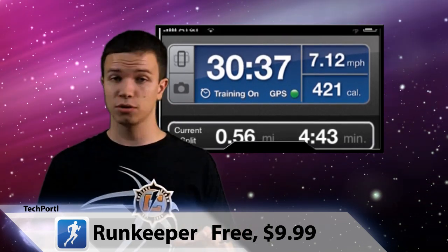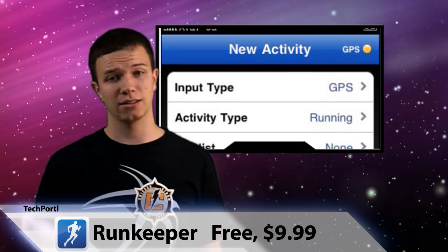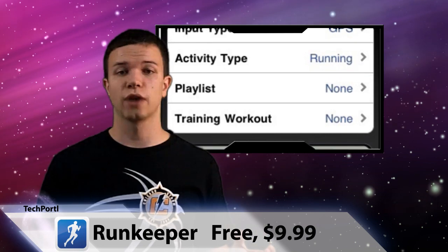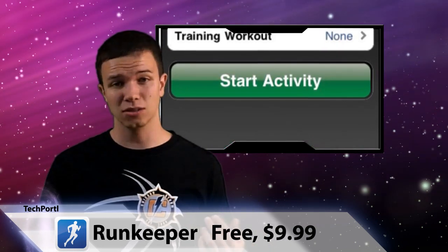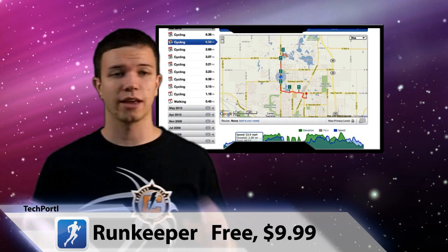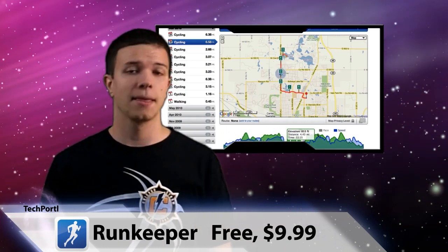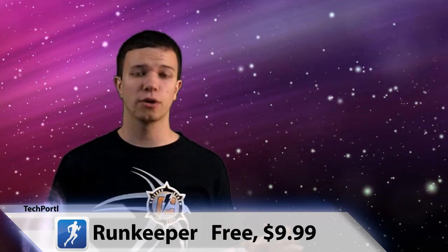And for pro users, if you get the pro application, it's got voice feedback for your activity, so it'll tell you you've been running for 5 minutes or this is your average pace, which is really great, especially if you're listening to music because you've already got your headphones in, you can hear it just fine. And it's also got programmable workouts, so you can say like, I want to run for 20 minutes and that's it, and then maybe do a 2-minute cool down. And this is really great because then you don't have to keep your eye on your iPhone or your Android.